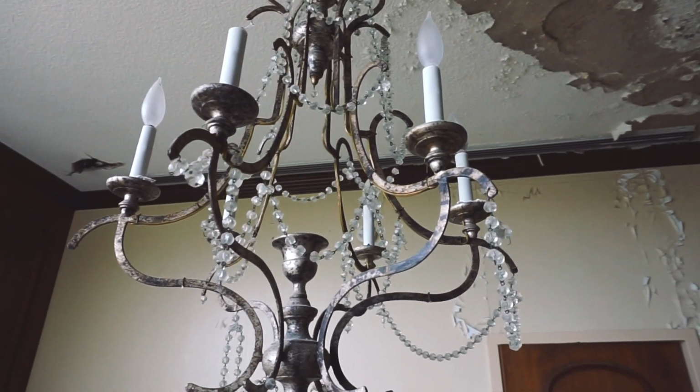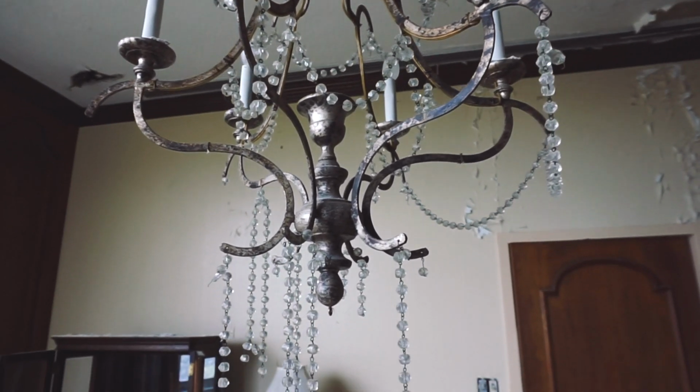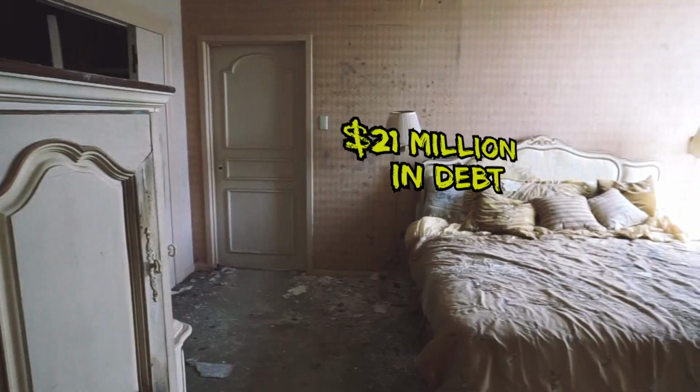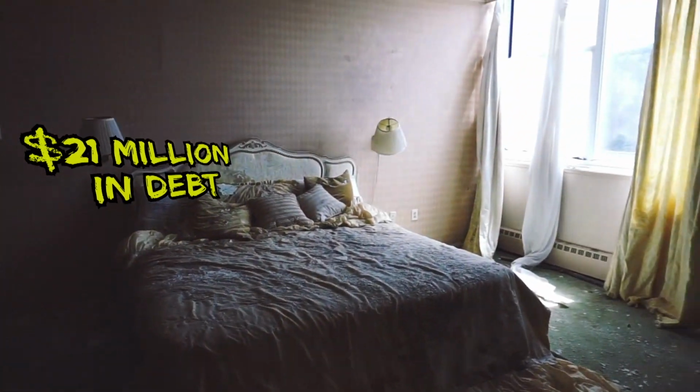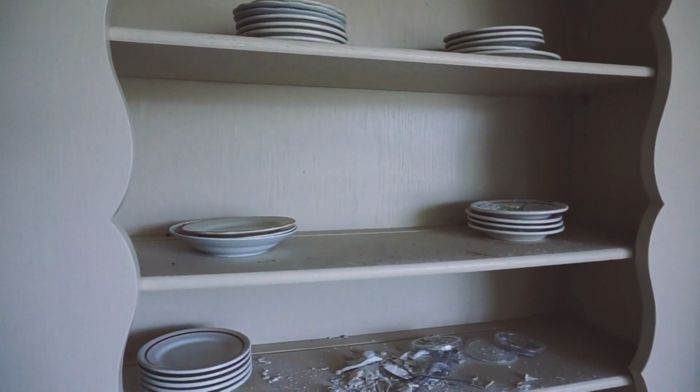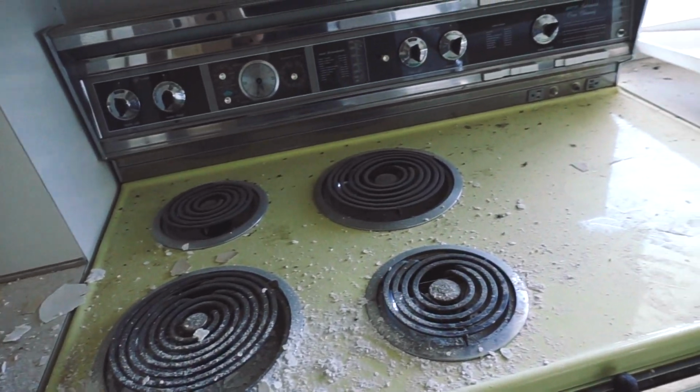The resort had been successful until the last few years of it being open. The family that owned the resort struggled with the payments as they accumulated $21 million in debt and closed its doors without any notice after the 4th of July weekend of 2009.